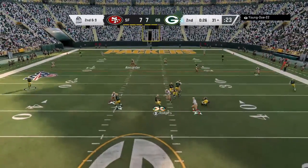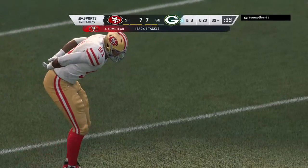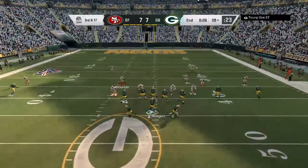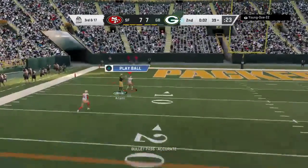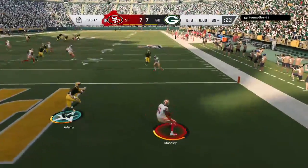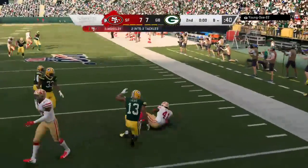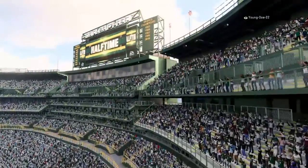Rodgers to throw once more. And the Niners get there and bring him down. Eric Armstead. It'll go as a loss of about 8 as he gets in there to drop him. Looking deep for Adams. And it'll be intercepted. Good positioning, and it's picked off. And he will be brought down as time has now run out on this first half of action.